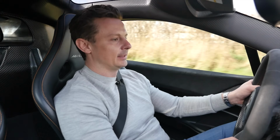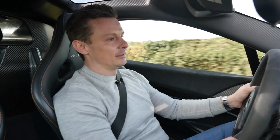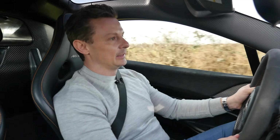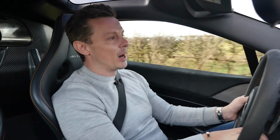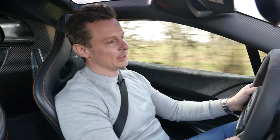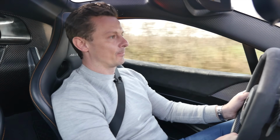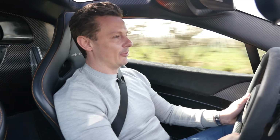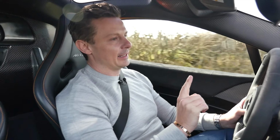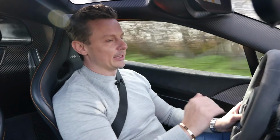Price is key. It's half the price of a LaFerrari. It's half the price of a Huayra. And the Veyron Super Sport, it's not quite half the price, but it's a hell of a lot less. So for me, this is the first drive of the 4 cars. This is going to take some beating.